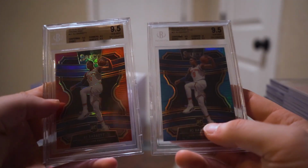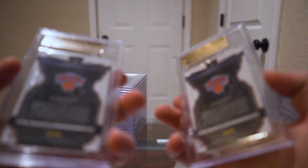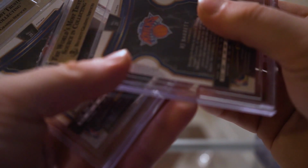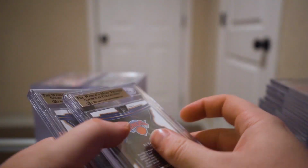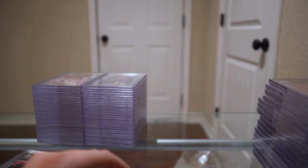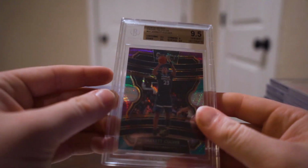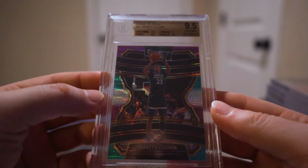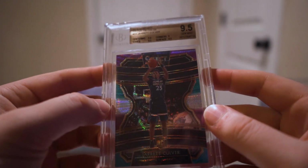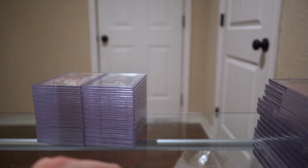Pretty good. We got a couple of Barretts from Select. Just your concourse level, but we got the blue and the red, numbered out of 299 and 199, both 9.5s. Obviously, you can see that. He didn't really do much this year, but he has potential, so it's not going to hurt to stash those away. And then again, we got another Culver. This is the tricolor, 9.5 on everything except for the corners, so good there.